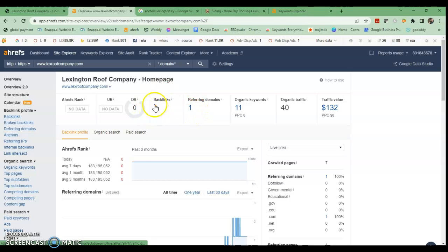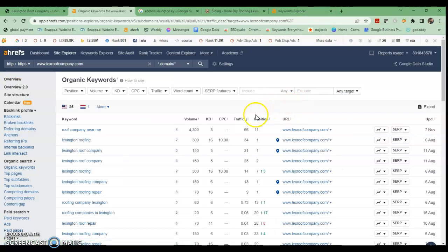So doing the tips and tricks I've shown in this video will help increase these numbers here and get that pushed up. Now this is out of 100. This UR/DR is out of 100. And you want to keep those moving up and keep them close together while moving up continuously. Now you've got 11 keywords and it's bringing in 40 of your organic traffic. And it's making your website more of a digital business card instead of a lead generating tool that's going to help bring a higher ROI.